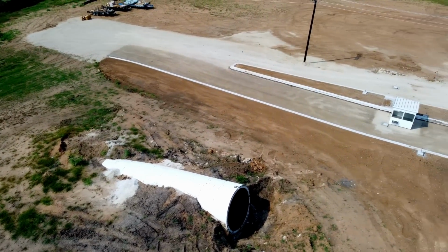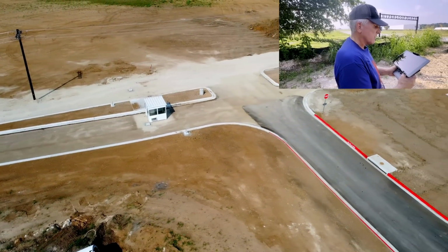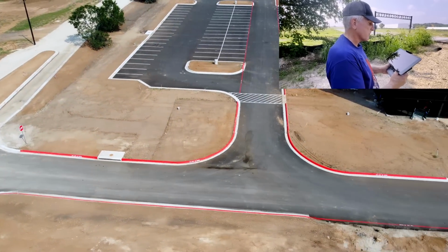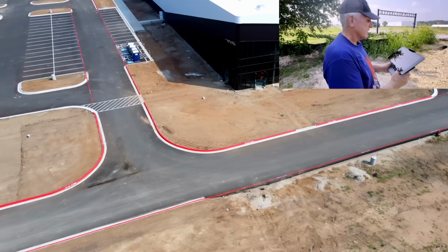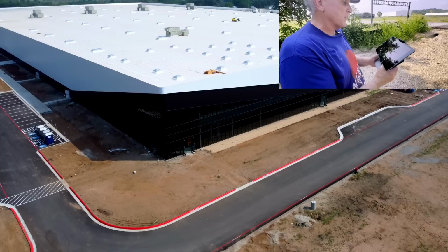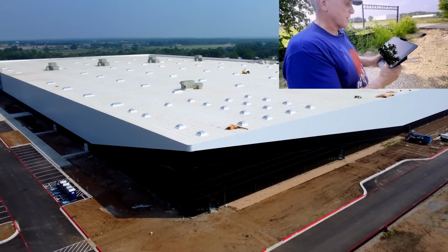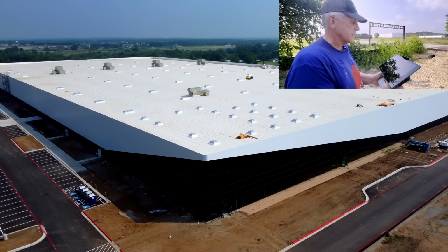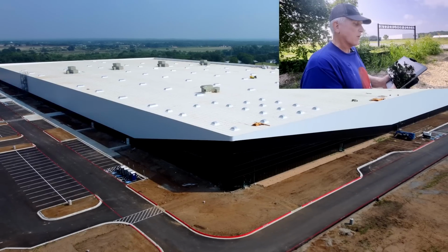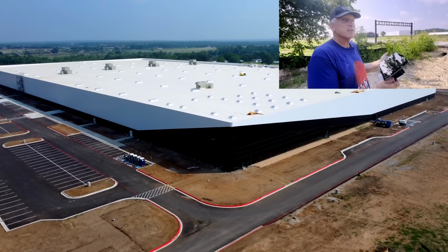Now I'm going to pivot the drone back towards the main factory, and I want to give you a good appreciation for the main entrance and how it looks with this iconic black corner with the sweeping black trim that goes around two sides of the building. And I've seen other renderings of other Starbase or SpaceX facilities, and they look very similar to this as well. So I think this is their overall architectural motif. So anyway, I hope you enjoy these views of the Starlink site.